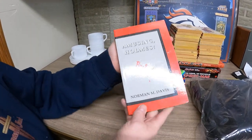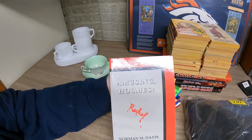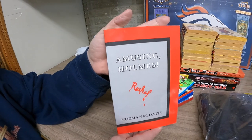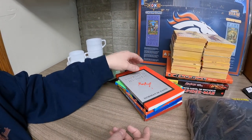And then the Amusing Homes that we talked about in the last video. If I can get the glare off of it. There you go. Amusing Homes. That one sold for $15. I ended up taking the offer for $15.